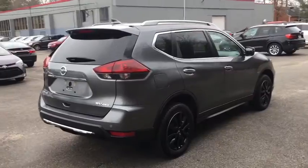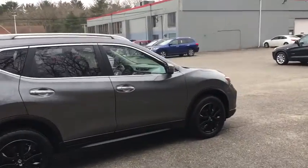passenger airbag. If you like it online, you'll love it in your driveway. Take it for a spin today.